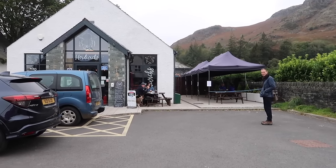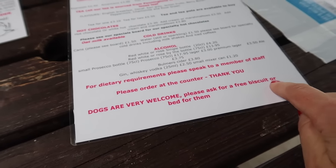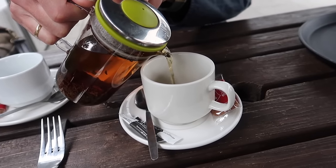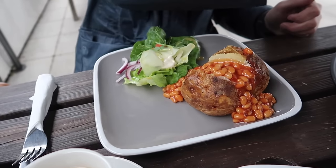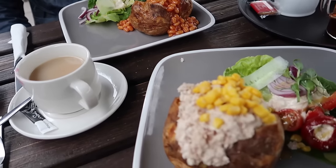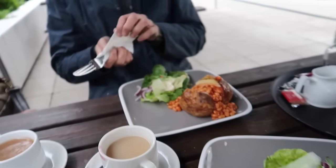So we are in Coniston now, and we want to go to a cafe to have a tea and a bite to eat. And we're going to the Herdwicks cafe now. How lovely is this? Dogs are very welcome. Please ask for a free biscuit or bed for them. We both fancy a cuppa. So we both ordered jacket potatoes. Jörg has a jacket potato with beans, and I've got a jacket potato with tuna and sweetcorn. Enjoy.